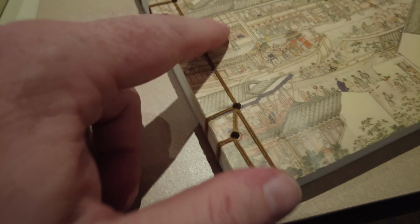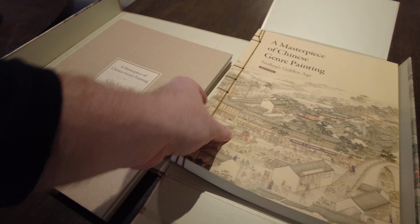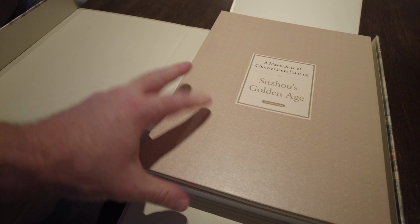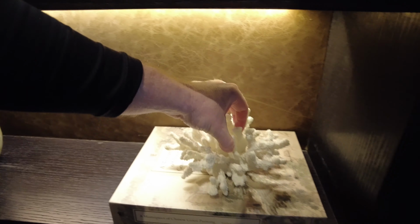And here's the other book. Look at the binding. How elegant that is. All of it very tasteful. And we'll put this back the way I found it.